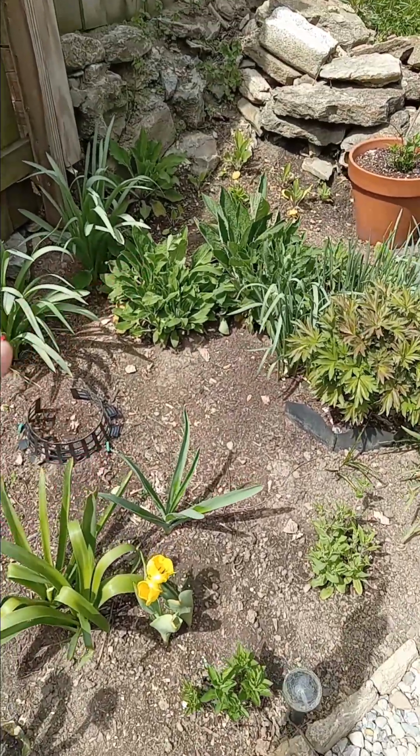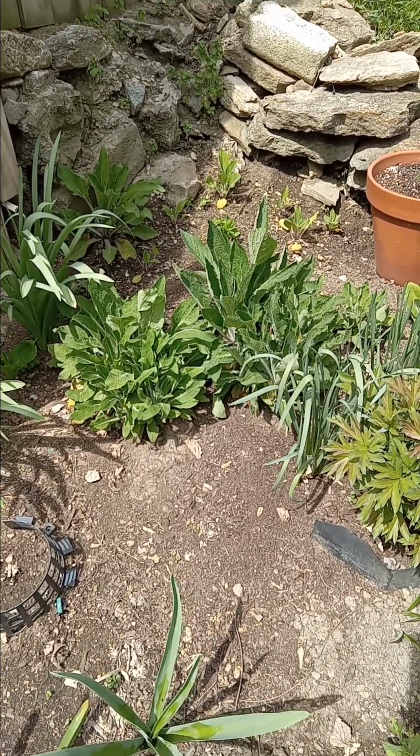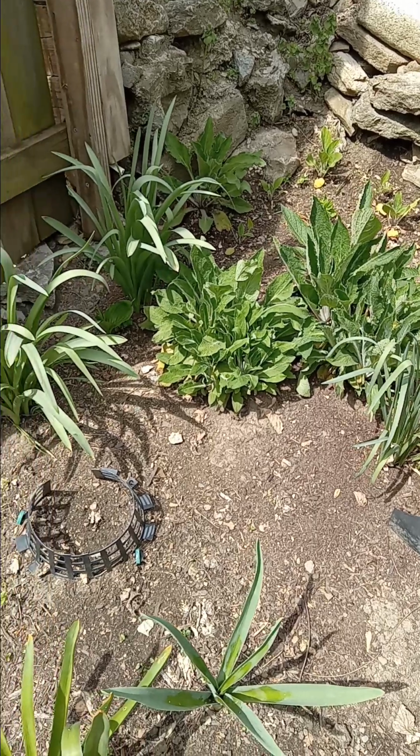Back here we have a whole lot of foxglove. Last year was the first year I've ever grown foxglove, and it is magnificent. I cannot wait to show you guys this.